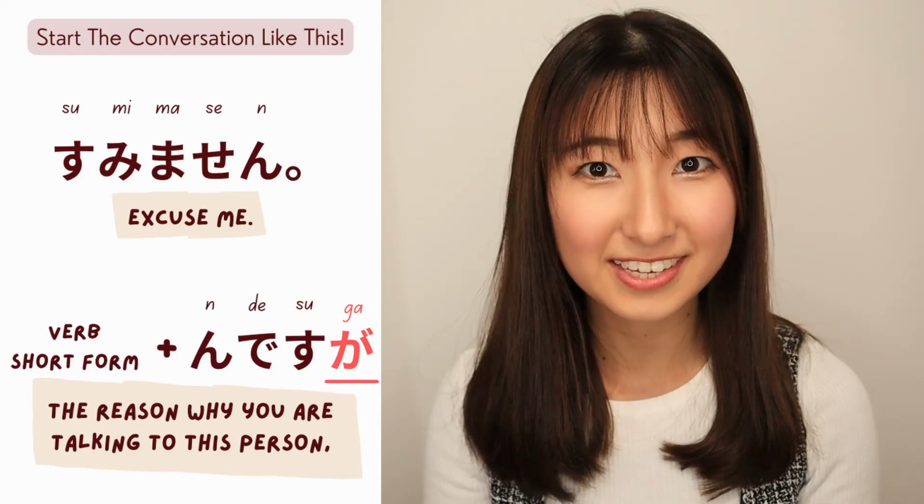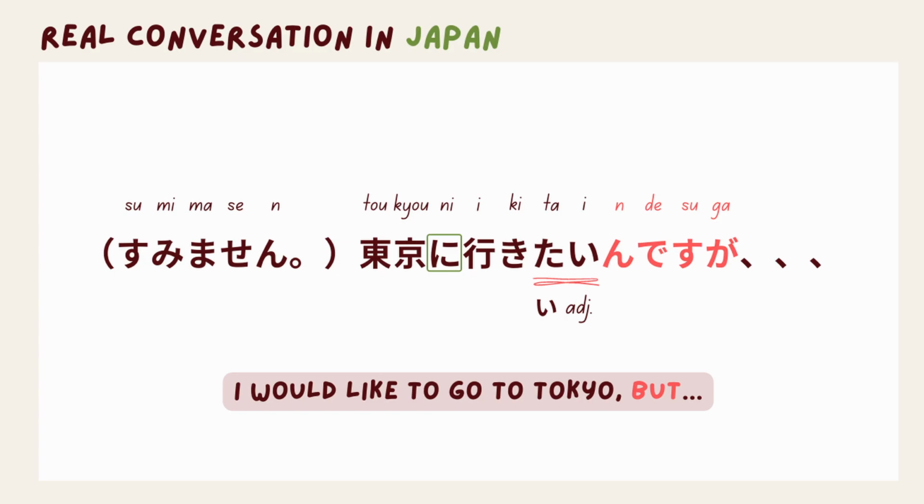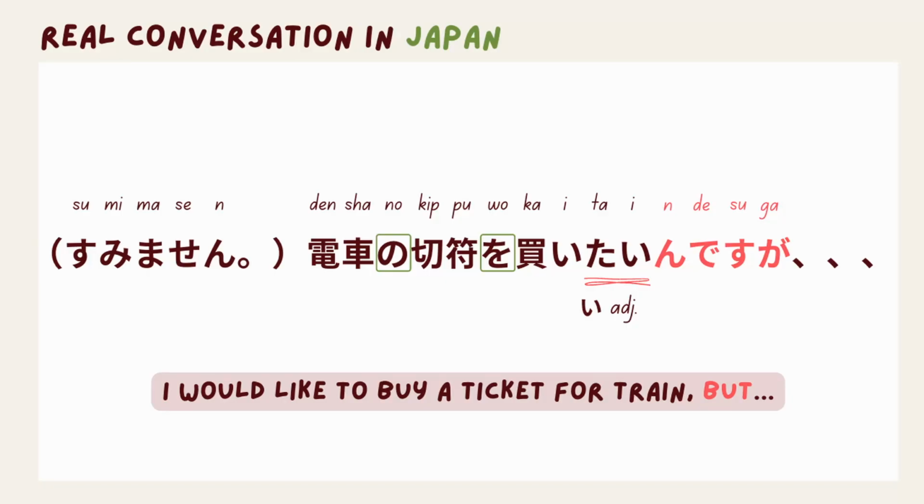The sentence with んですが will be the reason why you have to say the second sentence. I found this is a very Japanese way to talk. At the airport, if you say 東京に行きたいんですが, we automatically understand you'd like to know how to get to Tokyo. Maybe 教えてください or something similar is implied in the second sentence. Or if you say 電車の切符を買いたいんですが to anyone on the street, they will tell you or take you to where you can buy the ticket. Or if you say the sentence at a ticket counter, this is a very natural way to start the conversation.